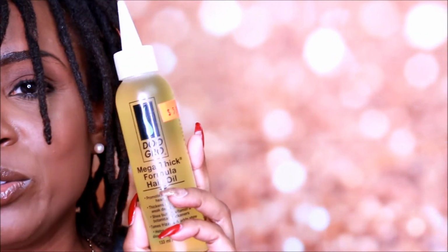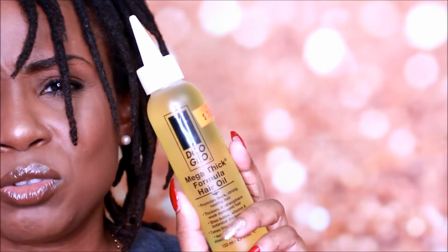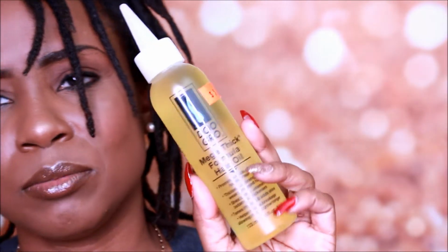All right, so this is the Do Girl. I don't use this, but I may use this. This is the Mega Thick Formula Hair Oil. So I think I showed you guys this before, but I'm kind of introducing it to my hair, so I probably will use this. We shall see.